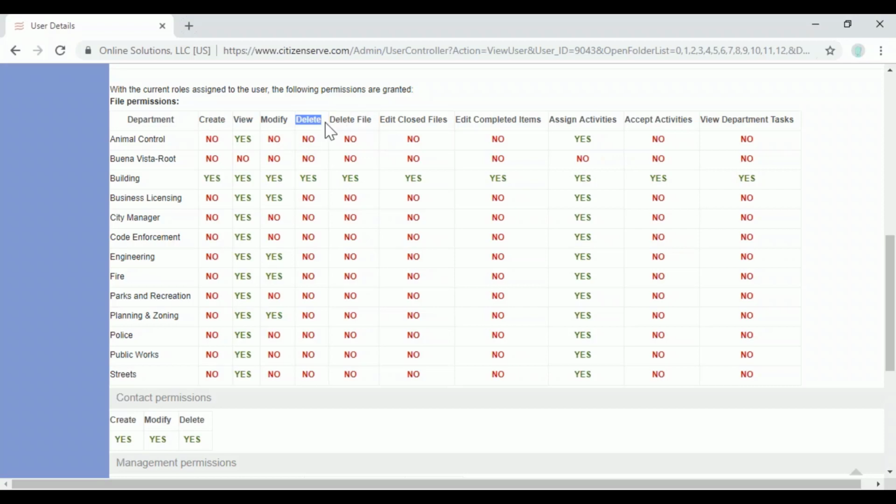And there's different rights. We've got just delete, and it's all by department. I only have this right in the building department, and you can see I have view mostly in other departments. The ability to modify and delete files is really important with security. Sometimes you want the ability to delete something, but not everything. And edit closed files and completed items is a right in the system. If I do an inspection, I don't want anybody to change it once it's done. That's what edit completed items means: I can lock down completed activities.